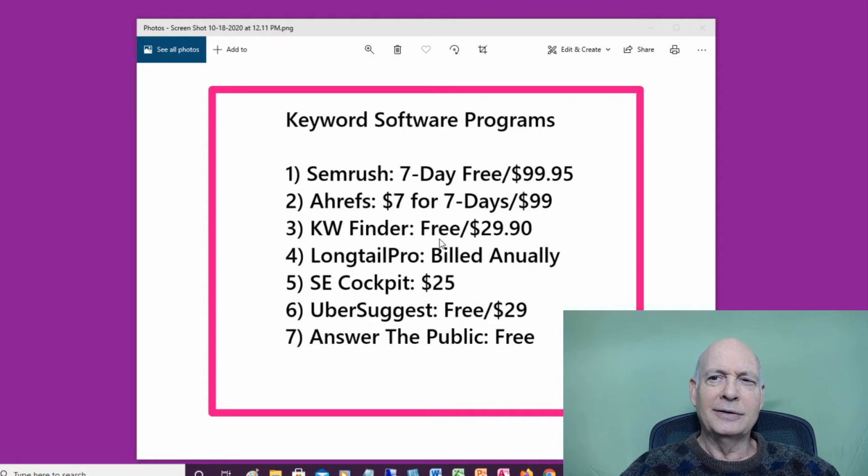KW Finder is free, and then it's $29.90 a month. I don't know how long it's free, but it has limitations.